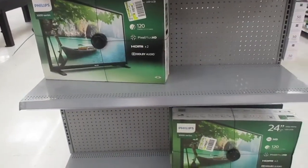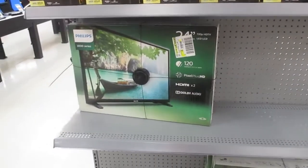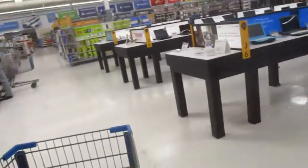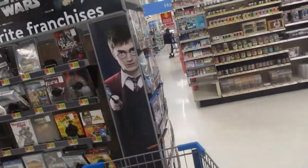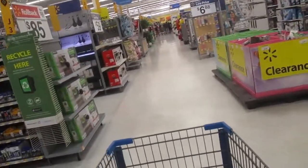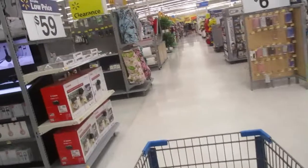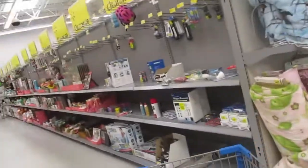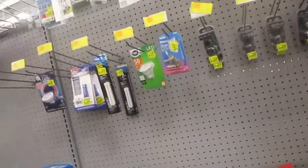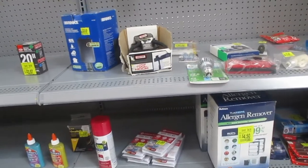They've got these 24-inch TVs for $74. Woohoo! There's so much to see in Walmart. All right, honey, I'm gonna go down the clearance aisle. It's right here. Okie dokie, let's see what they got. All the stuff on clearance.